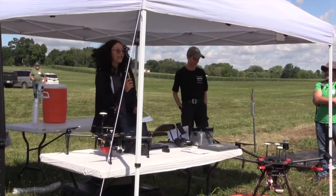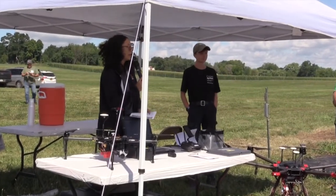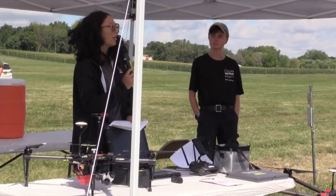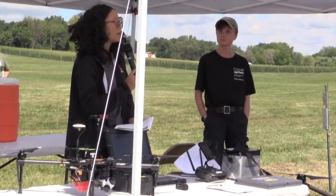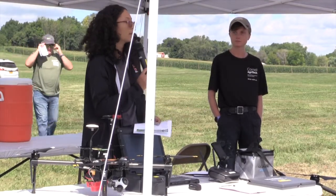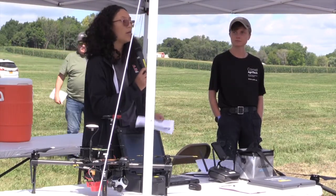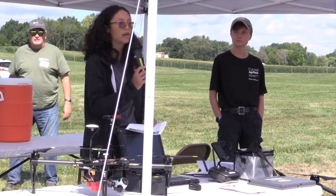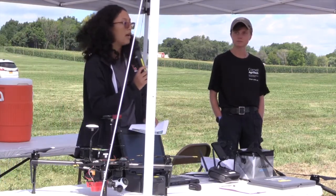So how we'd like to organize this, we're going to do a brief introduction, and then we're going to split into two groups. One group will be in the field with me, and another group would be here with Kathleen, talking about sensors and applications, and give you more chances to really ask your questions about remote sensing applications.